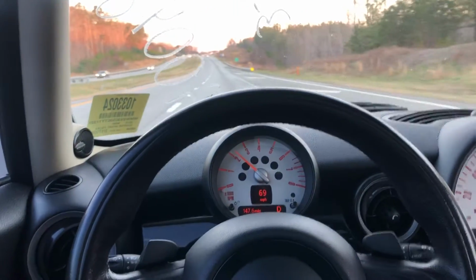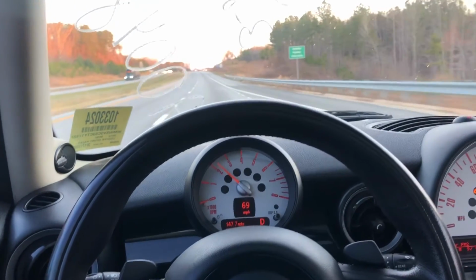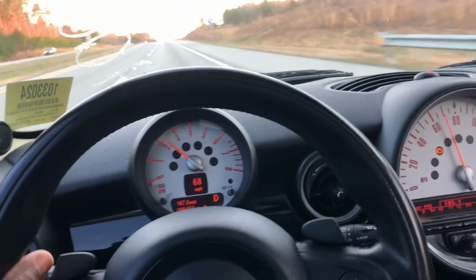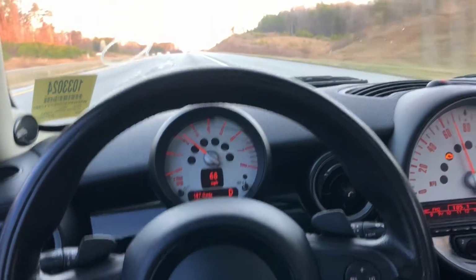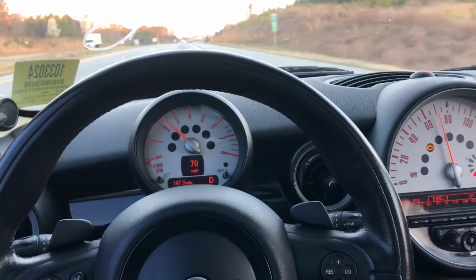This car is very, very sporty. I would call this maybe a Porsche-like sports car. It hugs the road. It's very, very tight, very responsive as far as the steering wheel goes. I can see why people like these cars and why it has a following.